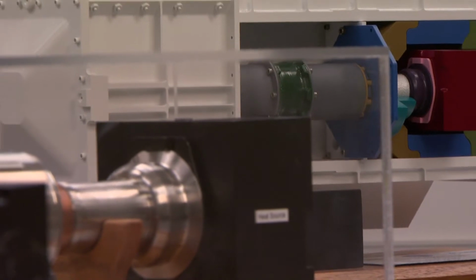So what are the advantages of the Stirling engine design compared to some of the other power generation systems that have been used previously?